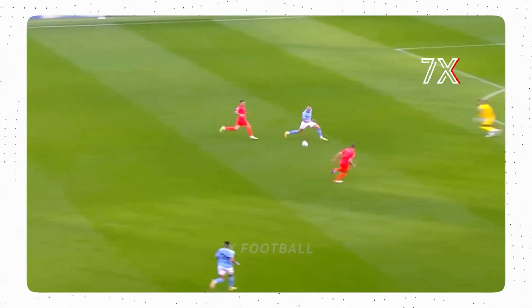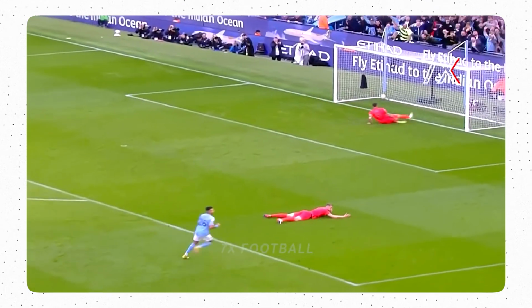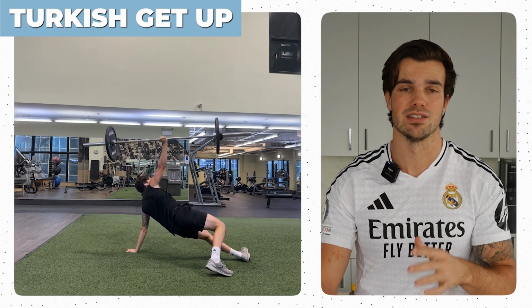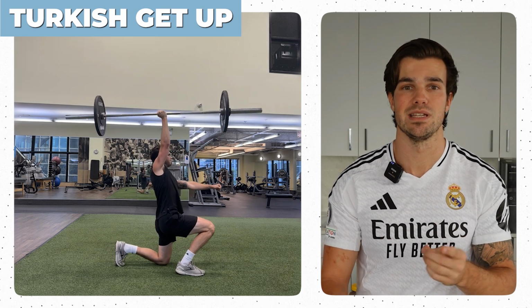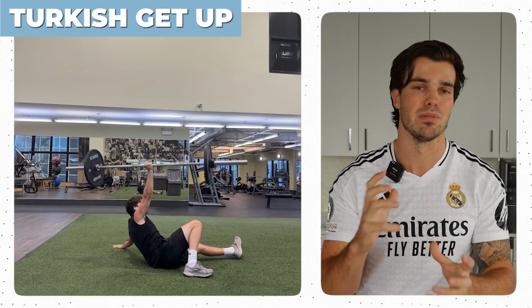But at the same time, during plays like this, where Haaland takes out other defenders, you need to be able to create that stiffness and rigidity in stances that aren't perfectly bilateral. So do something bilateral, do something heavy and slow, but make that heavy and slow thing something that is not bilateral. Which is why the heavy Turkish getup is one of my favorite exercises for footballers, because it is an ab exercise that puts you in every single different position that the abs can be in, from flexion to extension to lateral flexion to rotation, and combinations of these.